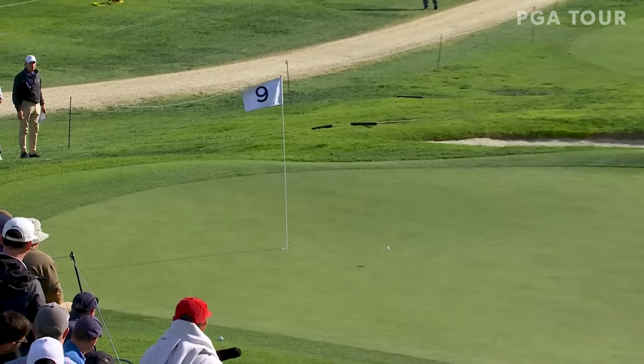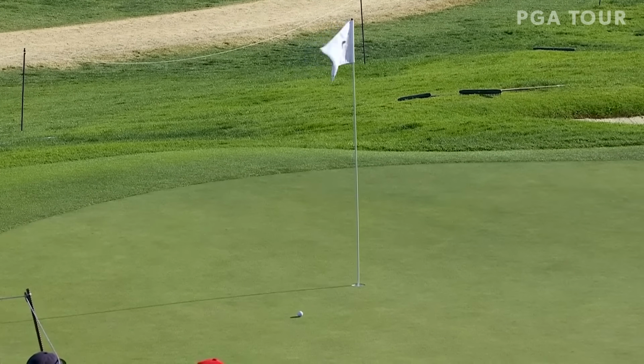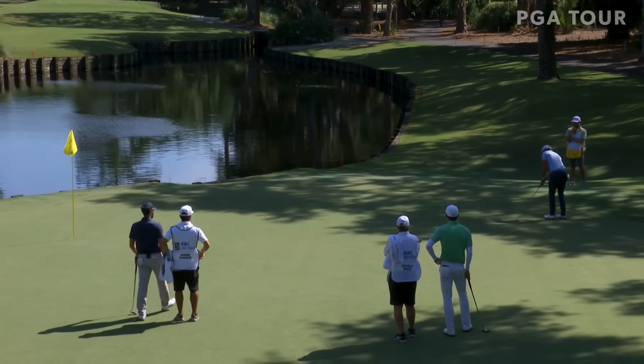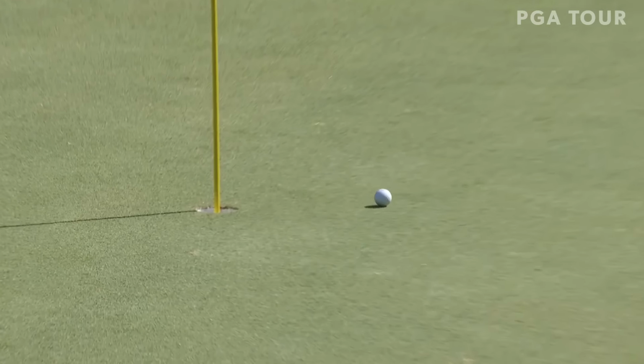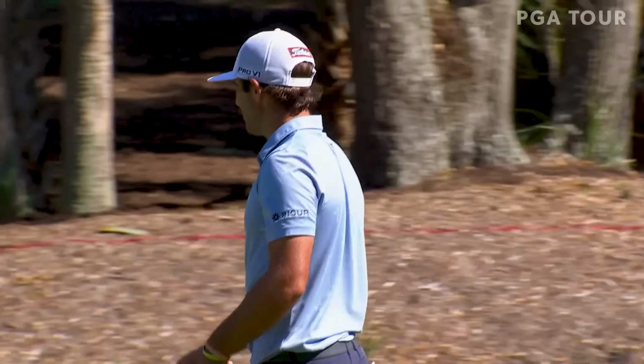No, they're struggling to hit it close. Oh, that just covered. Oh, no, look at that. That's how you get it close. We go to 14. Yeah, Homa, interesting start. Five birdies, two bogeys in the first eight. All pars since then until that point. What a great putt across the green.